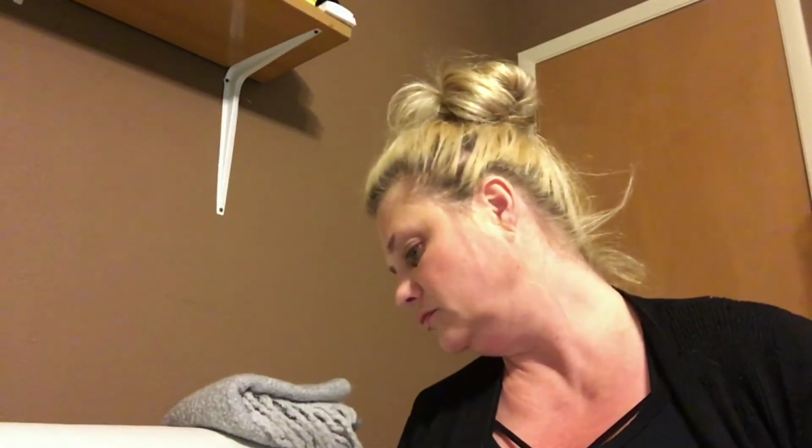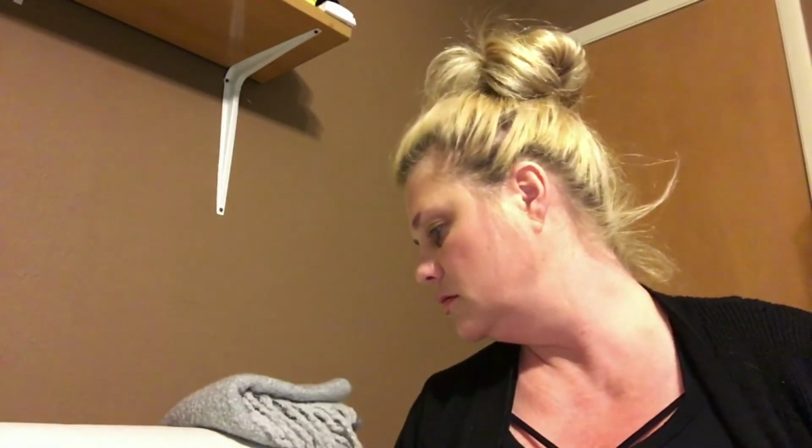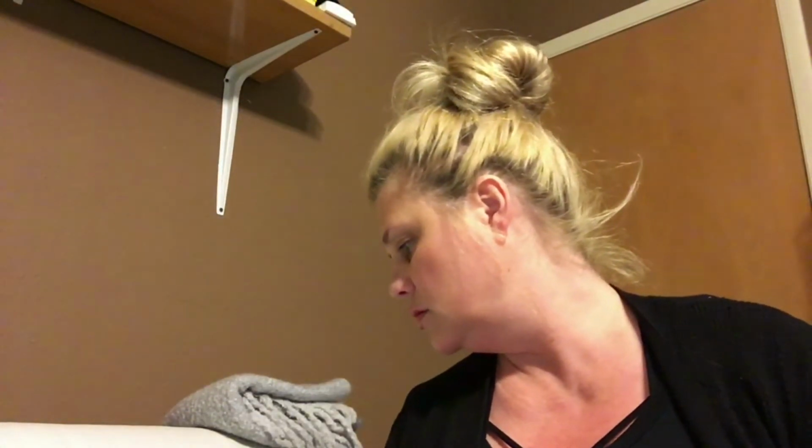There's something from Pier 1 Imports. I'm not sure what it is. It is a marble ring dish, which I do love ring dishes. That's pretty. I'm actually going to be redoing my whole room, so this will go perfect with it. It's going to be white and gray. So love it. That retails for $14.99.